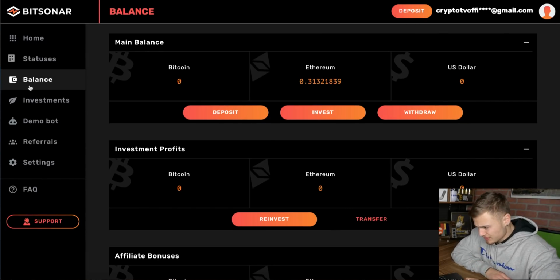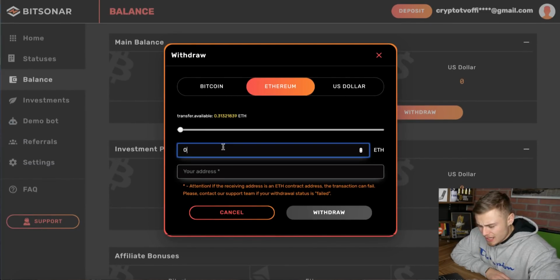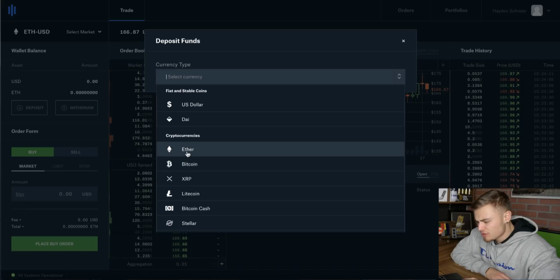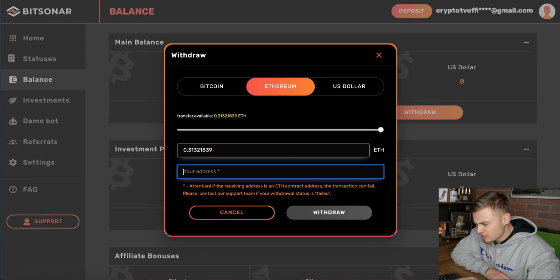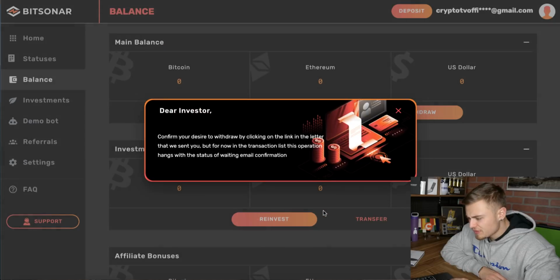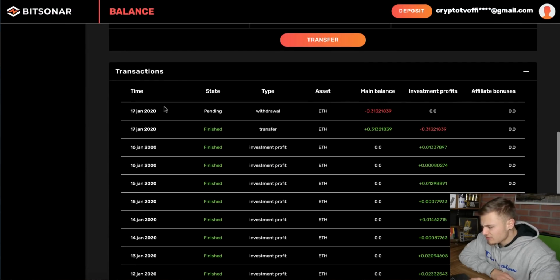So that was a little interesting, but it was as simple as clicking on Ethereum. I just grabbed my total, and then I got my Ethereum address from my Coinbase Pro wallet, and then it was just as simple as clicking on deposit and then copying that address and pasting it into the Sonar account, and that was pretty much it. Then it immediately cleared the majority of my funds, went back to zero, which really wasn't that bad. And then as you guys can see, this is where it shows that your withdrawal type is pending, and then eventually it will clear and it will be sent to that account.